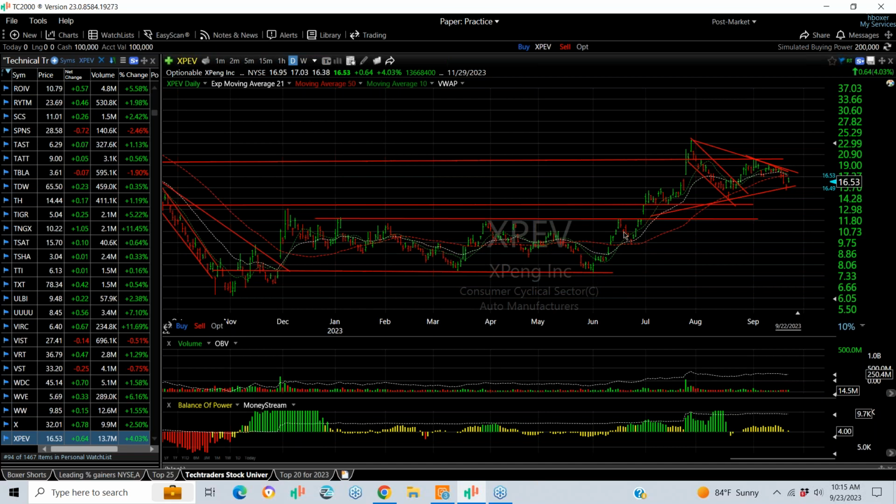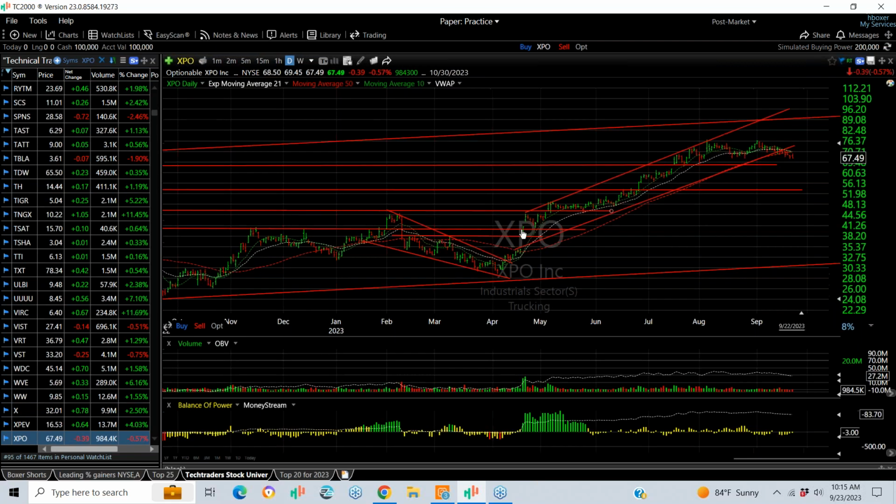XPEV, another 1, 2, 3, 4, 5 in a Chinese electric vehicle manufacturer. We did well with it there. It pulled down and popped, and that's got a long couple-month wedge for me. Do not want this under 15. Your targets are 20, 23, and 27.